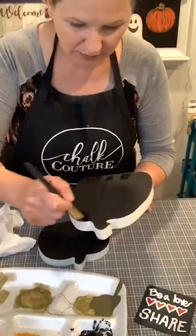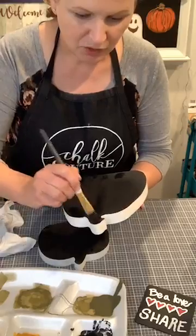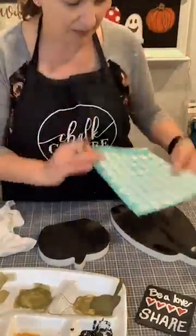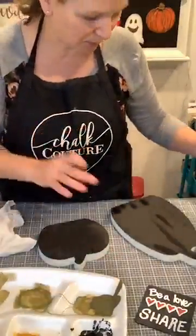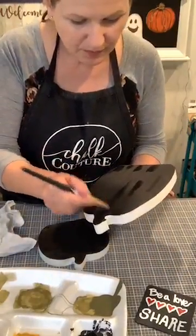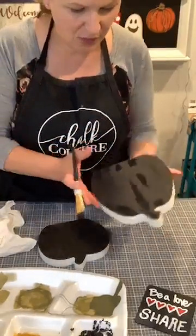Now, listen, generally, when you are chalking over a surface, we're going to chalk on top of this with, I'm going to use the mini buffalo plaid on the big pumpkin. And because there's so much chalk that's going to go on there with the mini buffalo plaid, your base color, whatever you choose that you're going to paint, it doesn't really need to be perfect because you're going to chalk all over that anyway.